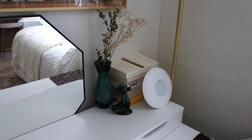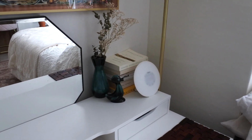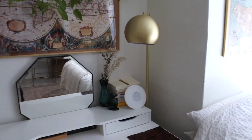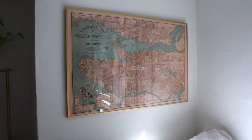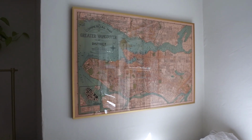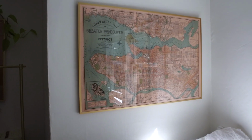And I've just got some books here and then a couple vases and a duck that were my grandparents'. And this light, which I love. It's super nice and really just adds a little something. For the bed area, we've got a Vancouver map, which was from the archives. I've just printed it out to poster size and I really love the way it looks. It's one of my favorite things in my apartment.